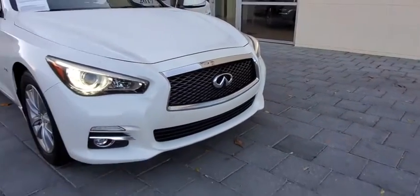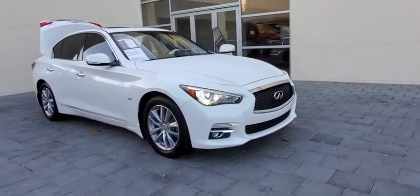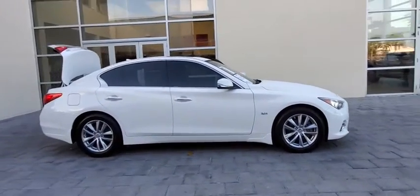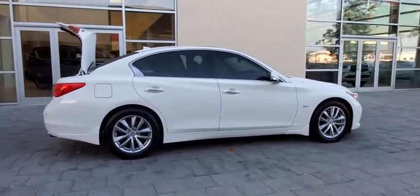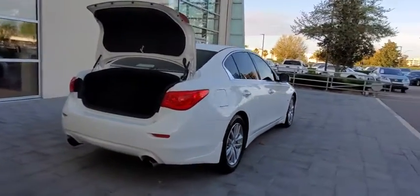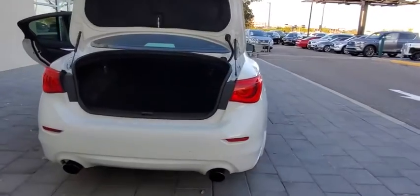Stop by and take a look at the 2017 INFINITI Q50. Q50 has elevated design expression by breaking all the design rules. Along with the signature appearance, it also comes with power. The breathtaking performance of INFINITI's Q50 engine leaves nothing to be desired.